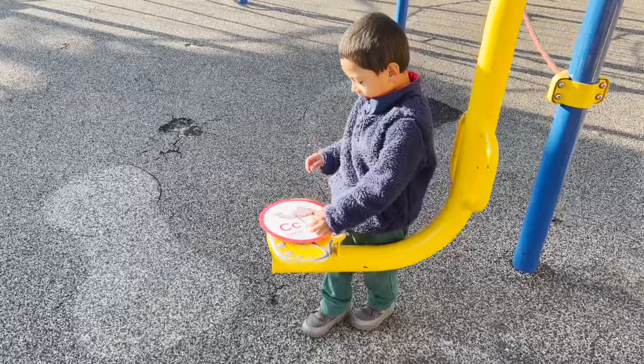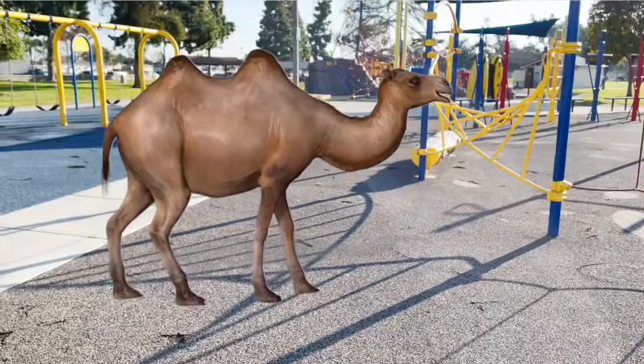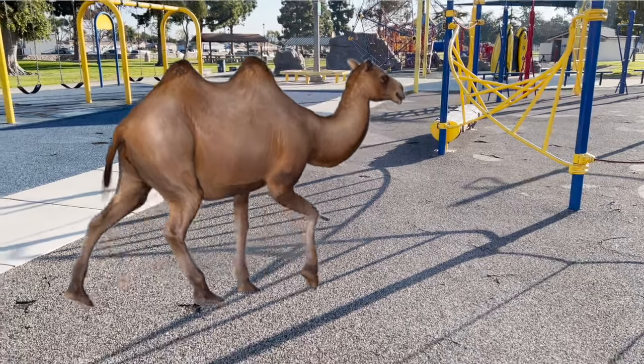What did you find? Camel. C is for camel. I see a camel. Mommy, whoa, look at the large hump on the back.